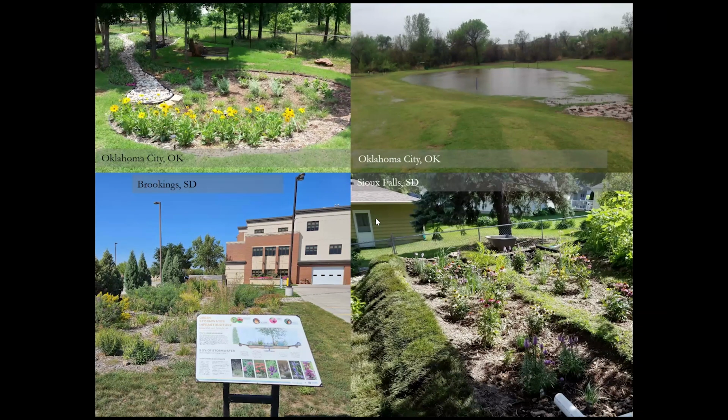In the bottom left corner picture in Brookings, South Dakota, this is at the City County building, and this is a project that Robin Butterbaugh had significant leadership in, and it was a partnership with the Native Plant Initiative. All of these plants are also creating great habitat for pollinators and a lot of other native flora and fauna. This is in the backyard of a residence in Sioux Falls. So again, just taking water from a downspout, routing it into this rain garden area, whatever you need to do to make it work.